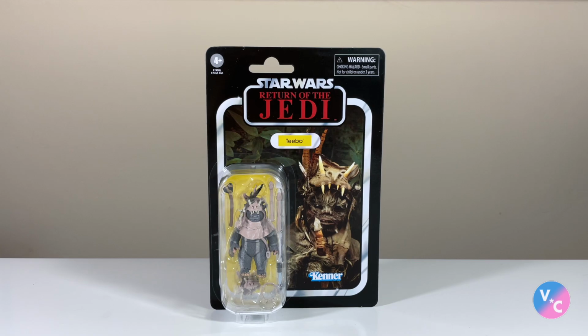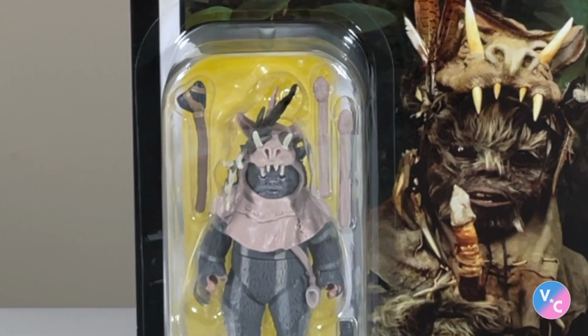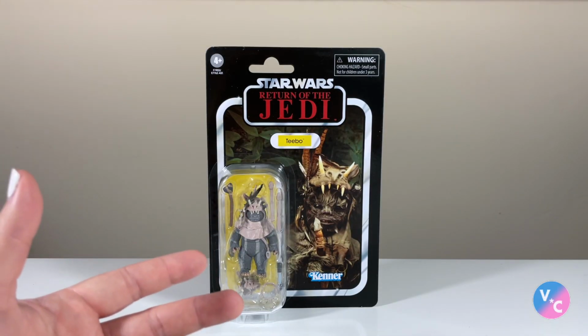I love Ewoks. I say the more the merrier. If Hasbro just wants to make Ewoks for an entire year in the Vintage Collection, I'm okay with that. No, not really. But I do like Ewoks. And it's cool to see another Ewok in the collection.